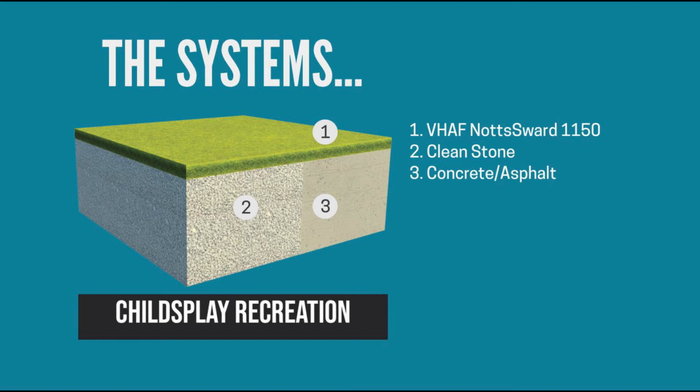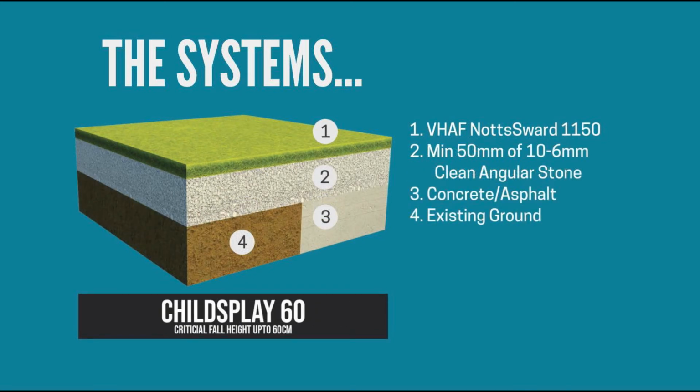Now that prepared base could be a clean stone foundation, prepared and leveled to required standards by our specialist team of contractors. Or it could be overlaying an existing concrete or asphalt base. Either way, it will provide a fantastic surface solution for general recreation, a multi-use sport surface, or just to brighten up an otherwise grey, dark area. So that's if you don't need shock absorbency.